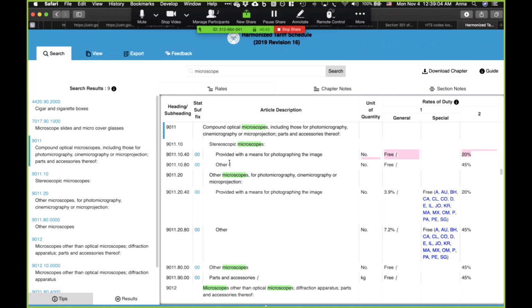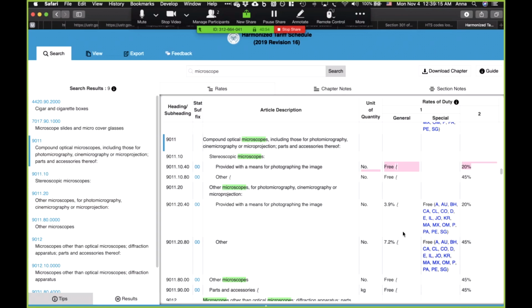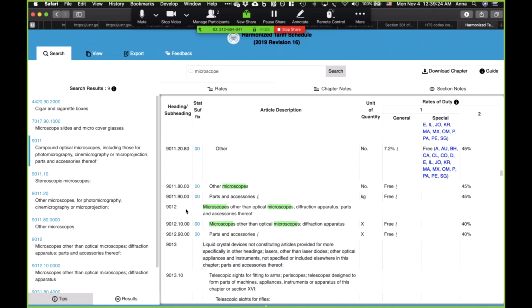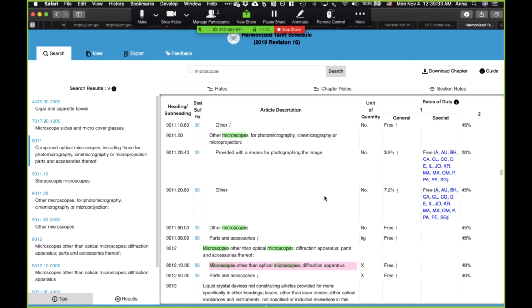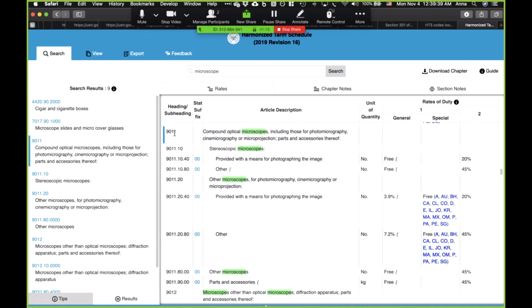That would fall under column 2. Other microscopes for photomicrography, cinemicrography, or microprojection. So this is the same code again, 3.9%. What's the difference between this and this one, 9011.20.40? And what's the difference between this one and this one? Parts and accessories, microscopes other than optical microscopes, diffraction apparatus. Clearly, this is not applicable. This is a very different kind of microscopy. So it's clear now that our product is one of these. It's either this, this, this, or this.